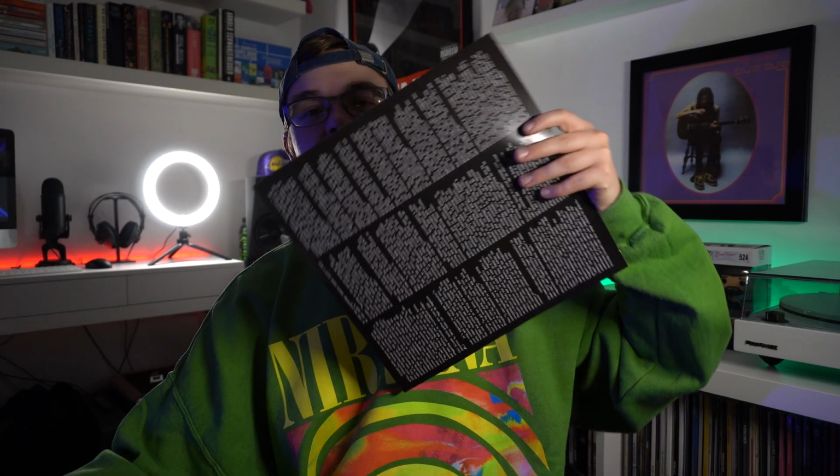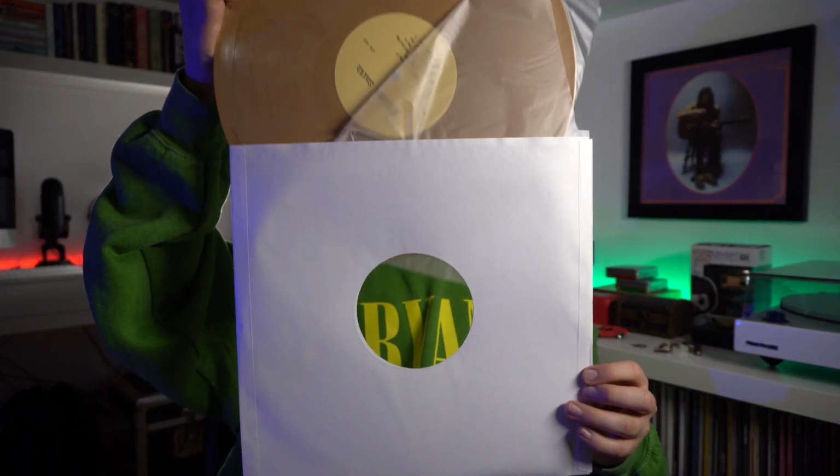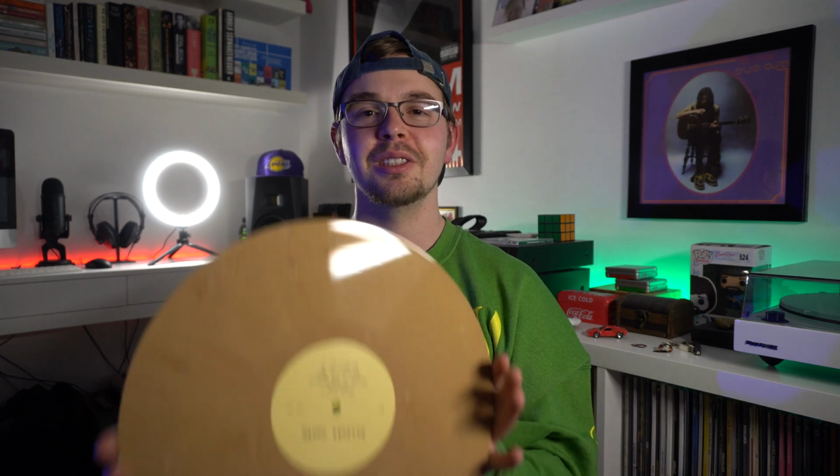Oh no, there is another exactly the same black lyric sheet. Not very imaginative again, so. Oh, Jesus, what the? I've never. Okay. Had a poly sleeve come inside out.